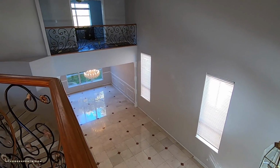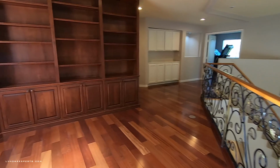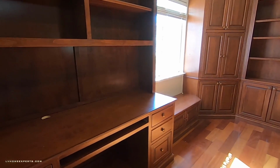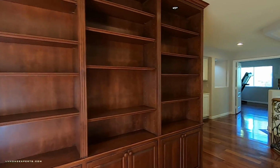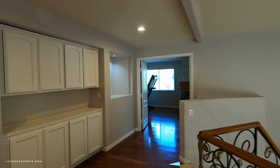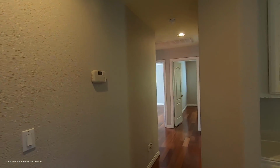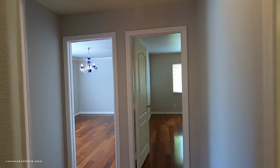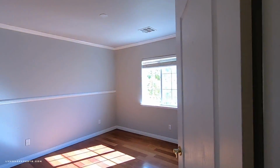Look at this. You got different hardwood floors up here. I'm not too sure what type of hardwood floors. Let me know in the comments below. All these built-ins. Across here, we have the master. We'll go in there later. Original built-in is here. Got the thermostat. 8-foot ceilings on the second floor here. So you got 1, 2, 3 bedrooms. We're gonna go in this one first.